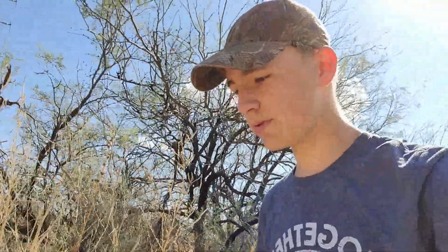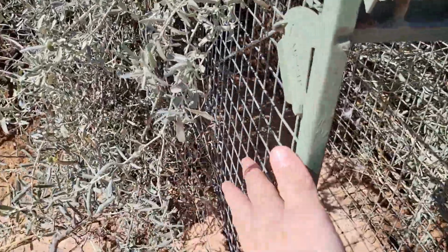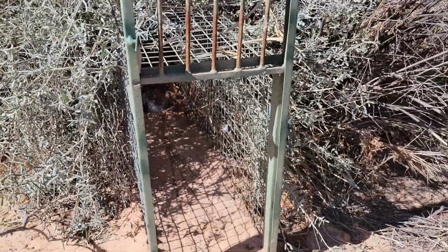Today we're doing a little bit of a different video. I'm gonna be showing you guys all my sets. I'm changing a lot of sets on these traps. On the trap line here, this is kind of what the set looks like. I leave a little bit of area right here in front of the trap. I don't think you need to brush the whole cage in.